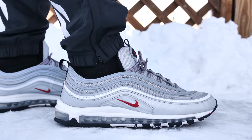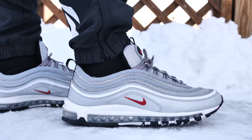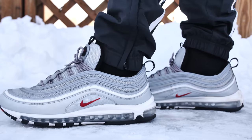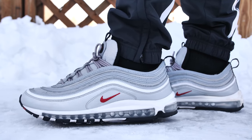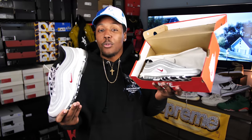So I have this pair that I can beat up, and I doubled up and have a brand new pair fresh in the box. And some shoes I do that for. I try to really limit myself on the shoes I double up on now. But for something like this, I don't know when they're gonna bring them back again. So I'd rather just double up right now for retail. I can beat these ones down, and then I have a fresh pair whenever I need them.